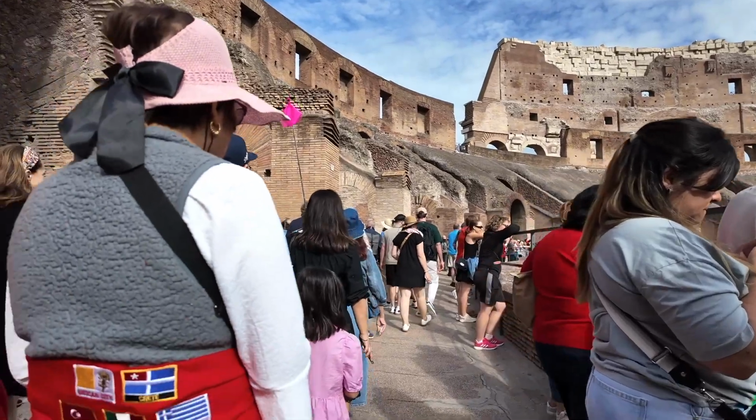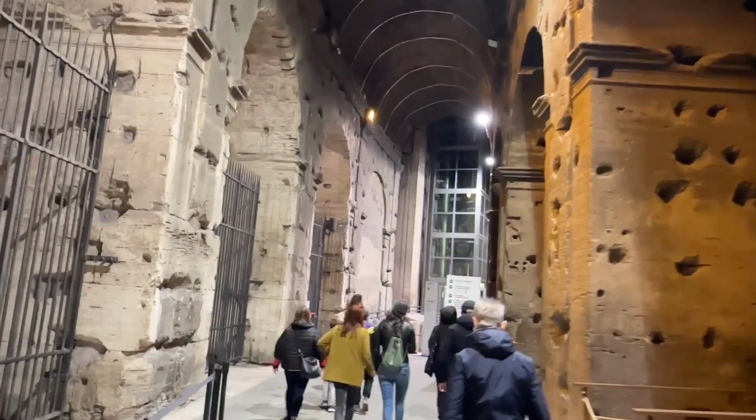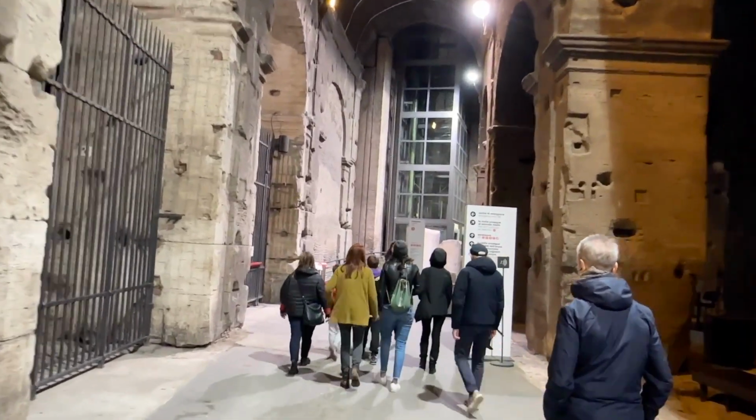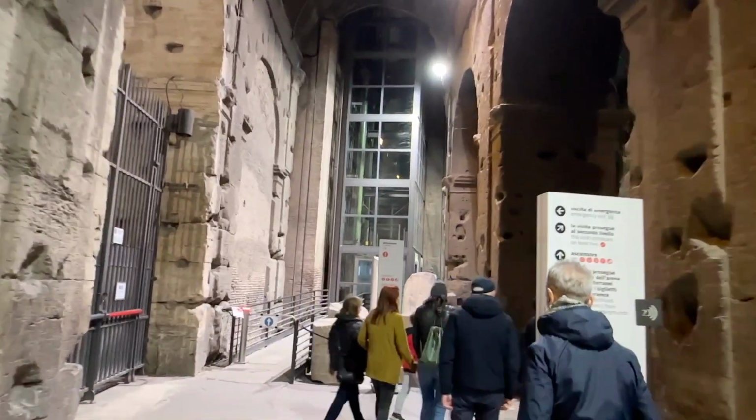So let's say you're bringing your 10-year-old child on a tour of the Colosseum, you'll just have to pay €8 for them to participate in this tour because their ticket price is free. And if you're bringing your 5-year-old child with you on a night visit of the Colosseum, you're going to have to pay €26 for them to participate in the tour, even if their entry is free.